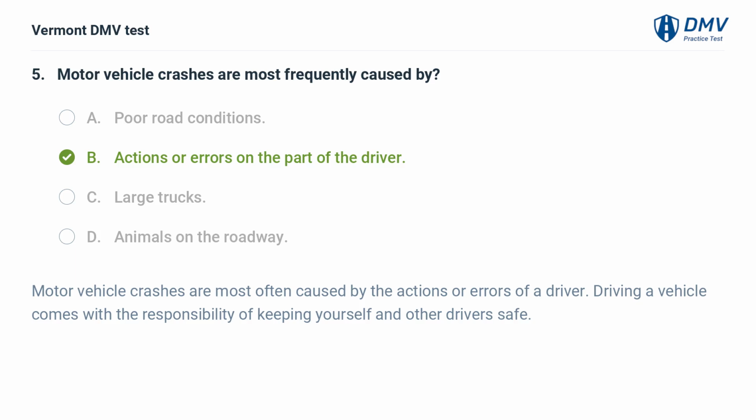B. Actions or errors on the part of the driver. Motor vehicle crashes are most often caused by the actions or errors of a driver. Driving a vehicle comes with the responsibility of keeping yourself and other drivers safe.